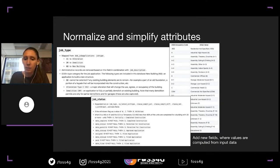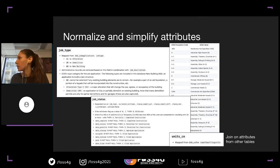And then lastly, we join on data from other tables. We join in the certificate of occupancy data as well to give a complete picture of this project.